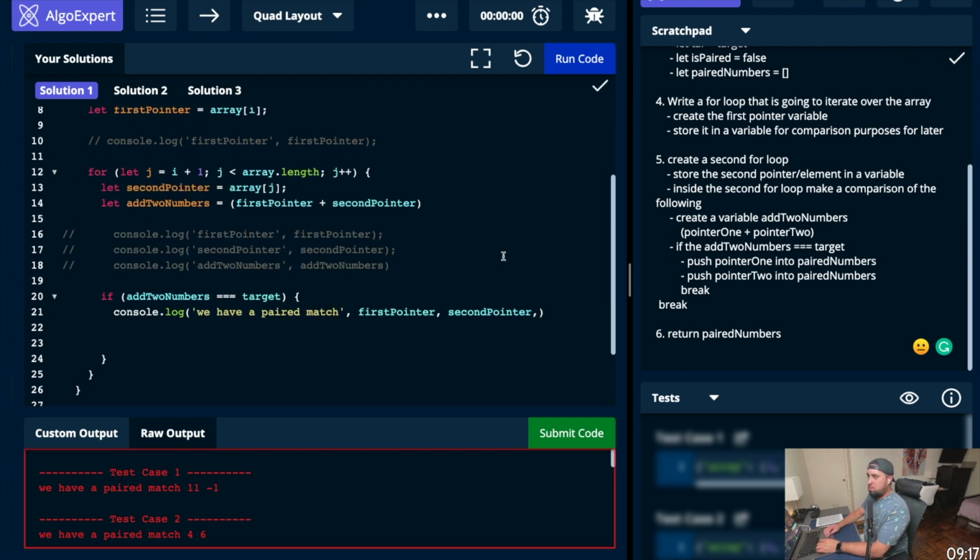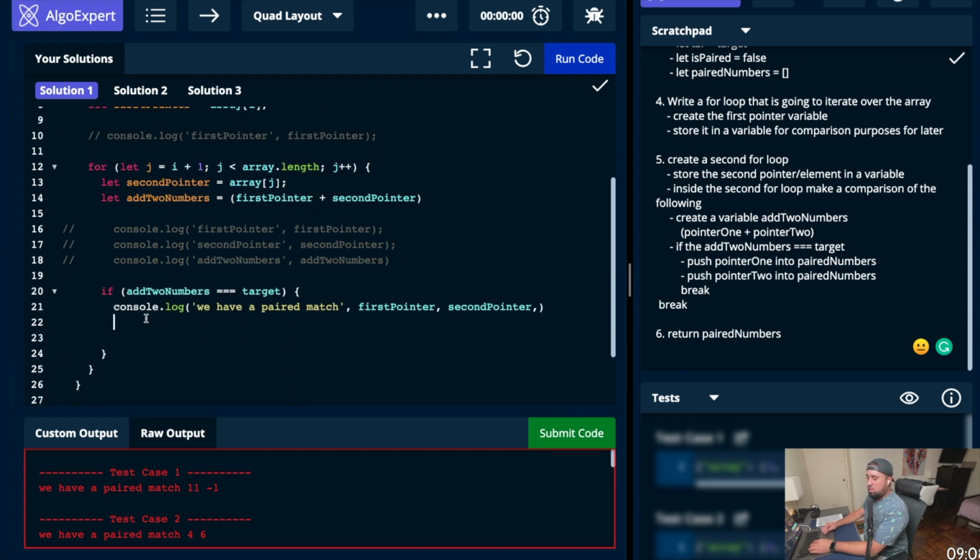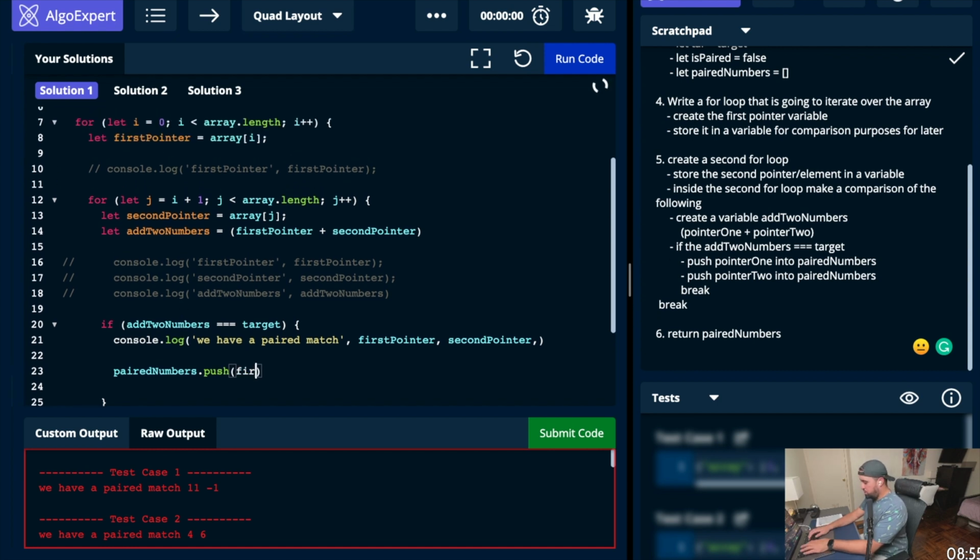So we have this empty array. So we're gonna say paired numbers. All right. We're going to say paired numbers dot push. What are we pushing? First pointer. I forget. Can I push two things at once? How much time do I have? 8 minutes. Let me do a quick search.